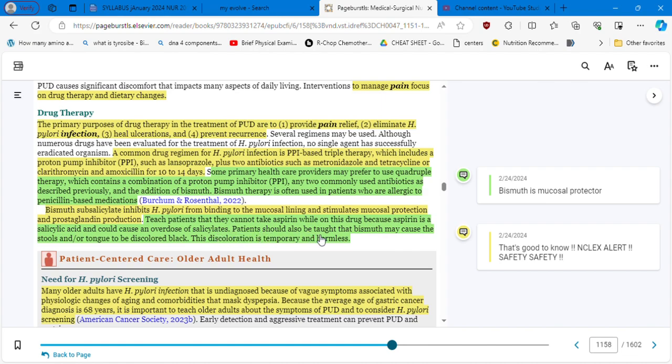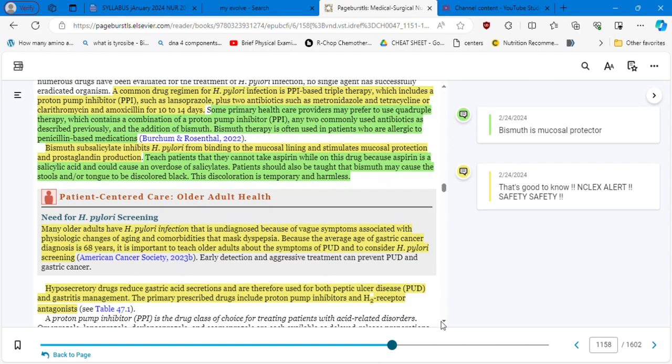Patients should also be taught that bismuth may cause the stools and/or tongue to be discolored black, and that's good to know. NCLEX alert, safety, safety. This discoloration is temporary and harmless.